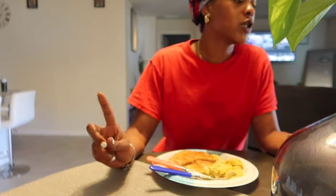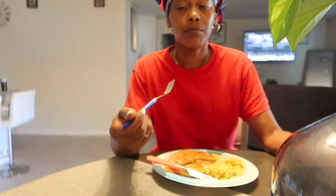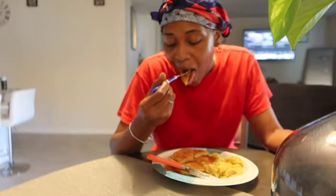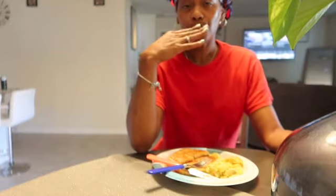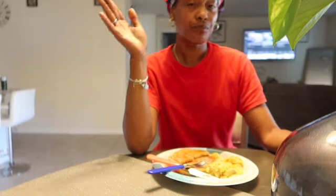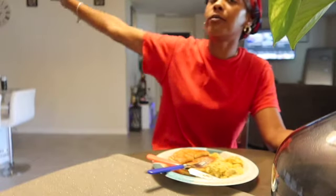Number 6, no tub in the master bathroom. Now, I'm big on taking baths and spiritual baths and things of that nature. So I really would have appreciated a tub in my bathroom, as opposed to having to go to the other side of the house to take a bath. That's a little draining and dramatic for me. I just wish there was a tub in my bathroom.